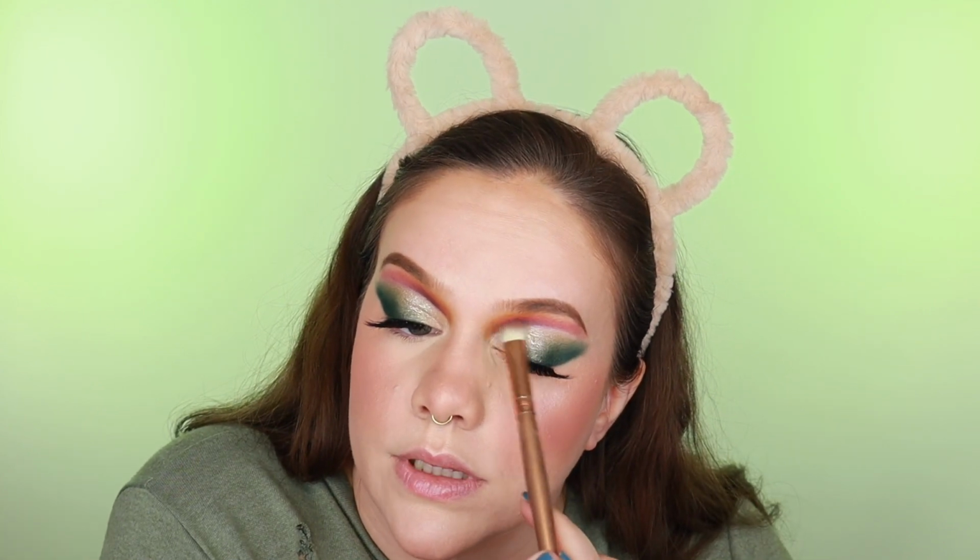Everything blended so beautifully. I feel like I've used a lot of the palette, which I'm happy about. 6 of the 12 shades, so I've used half the shades already. I'm really impressed with this. Everything is blending really, really beautifully, and I have not had a single issue. Everything looks honestly gorgeous. So let's go ahead and do the lower lash line.